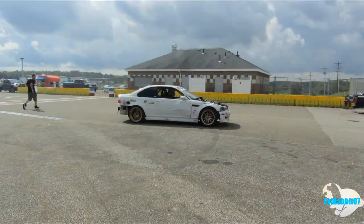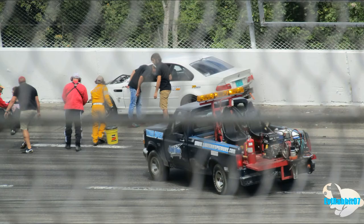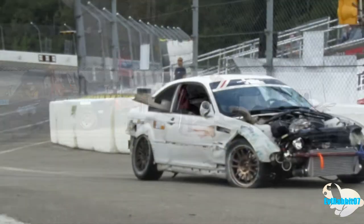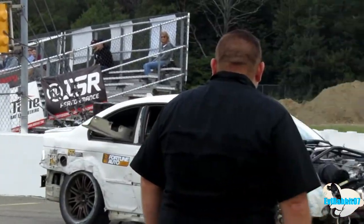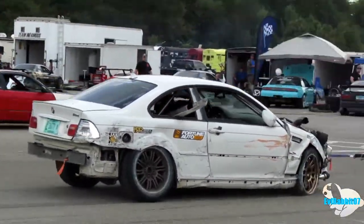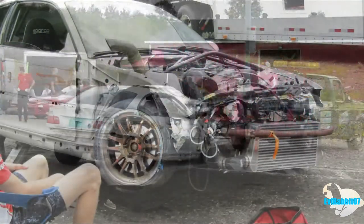Well, I hope you guys enjoyed this little look at the highlights from our trip to PA to the Pro-Am Enjuku Racing Midwest Drift Round 3. As you can see, there was a casualty of an E46, tail smacking the wall and taking the whole front end of the car out. And there he's getting dragged out. You can see it's completely messed up. The driver was okay, but otherwise it was an amazing event. So I hope you guys enjoyed it.